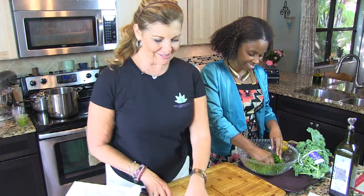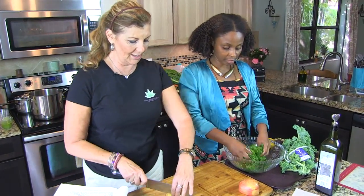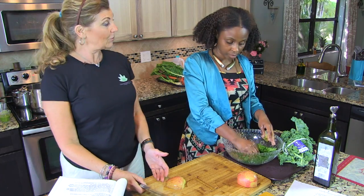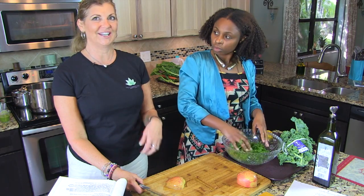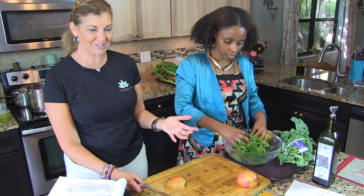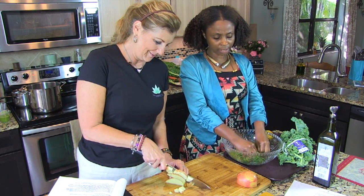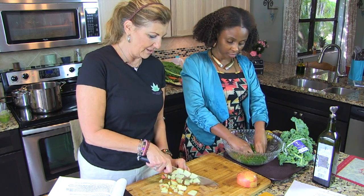Okay. All right, so we're gonna add to this one, we're gonna put a little bit of apple in this one. I leave the skin on because again, it's organic. And for people with diabetes, the compound in the skin actually is good for them. A lot of fruit isn't good for type 2 diabetics because again, it's sugar. But an apple a day keeps the doctor away. Over-massaging the kale? You can't over-massage it.